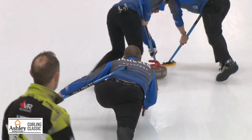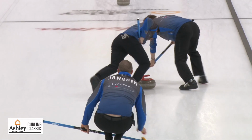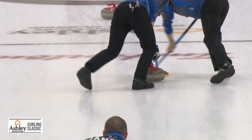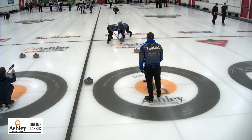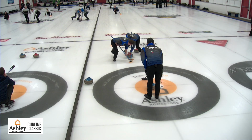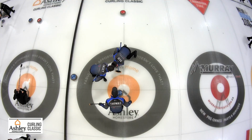So second for Team Thomas has been asked to just tap that rock back a little bit. Sweepers are doing a great job to keep this straight. Trying to get right on top of it.